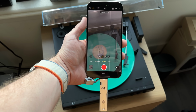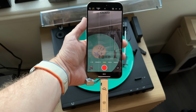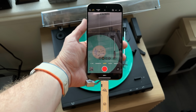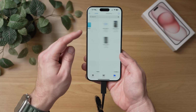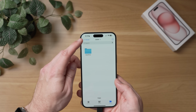I also love that you can just plug in an external SSD drive or something like an SD card directly into the USB-C port, start shooting video with it, and then have it save right to that external drive. Or if you're in the field and maybe you want to offload footage from your iPhone, you can plug in a USB-C drive, go into the Files app, and again, just offload everything you shot right onto the external SSD.